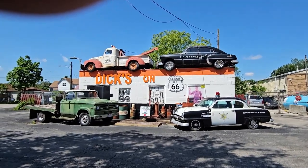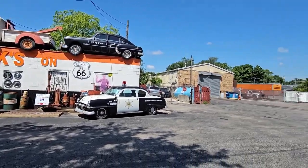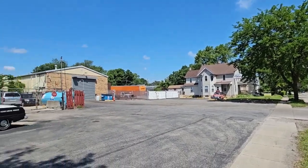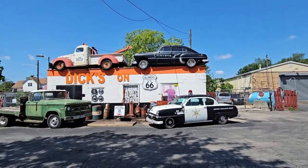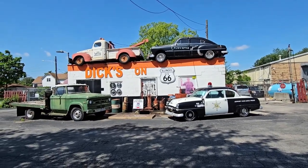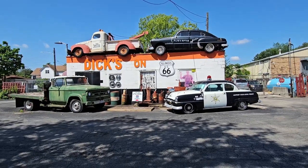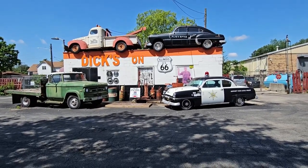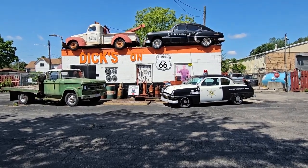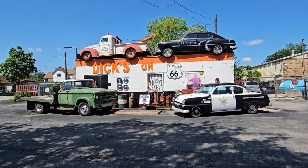All right, folks, we're here at Dick's on 66. Now Dick's Towing, which is just right up the street here, I'll just show you right here. There's Dick's Towing. But this is the little roadside attraction. Now this little garage actually was built in 1934, and it was originally a little cafe and a curio. They eventually added a gas pump and started selling gas, and then providing some additional services, and then eventually just became a garage. And this is where things sit today.